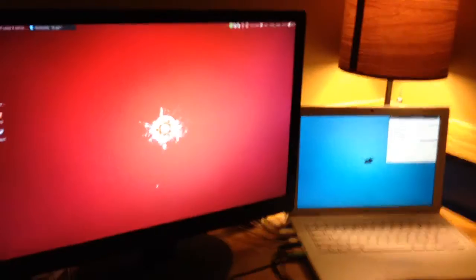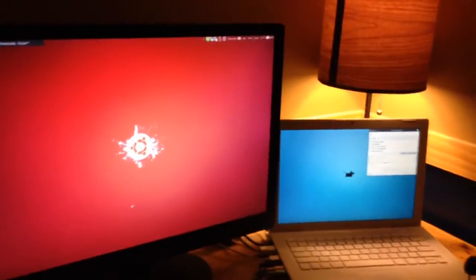XFCE. That's what that logo right there stands for. So Ubuntu plus XFCE equals Xubuntu. Basically, it's a lightweight version of Ubuntu.